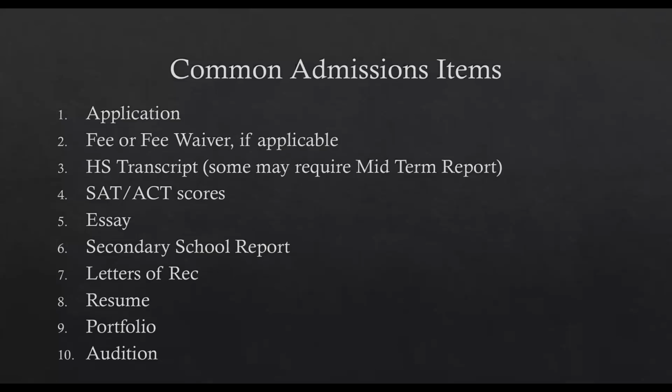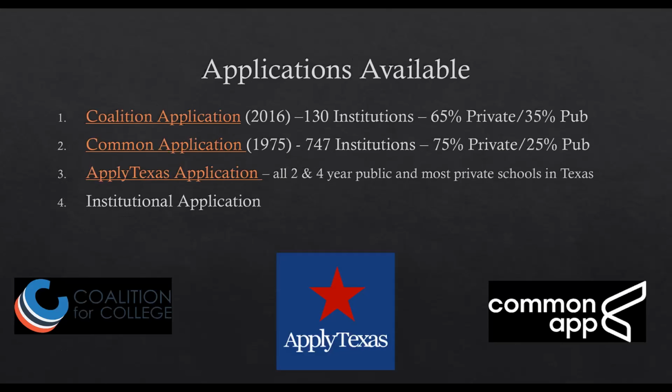So let's talk about the primary applications that are available out there. Students actually have access to 4 different types of applications. There's the Coalition application, which is the newest application. About 130 different schools are available on it, with a few more public schools than what's available on the Common Application, which is the much longer lasting shared application that's used by institutions. And then there is the Apply Texas application. The Apply Texas application is used by all 2- and 4-year public schools in Texas, and a vast majority of the private schools in Texas are also on Apply Texas.